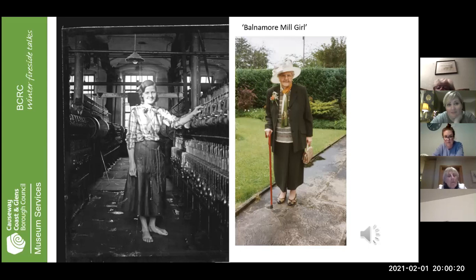But who was this mystery girl? How could we find out? No name had been attached to the photograph. Now, I knew a lady who had worked in Ballinamore Mill at around that time, so I showed the picture to her, and guess what? She said, "That's me." What a surprise.